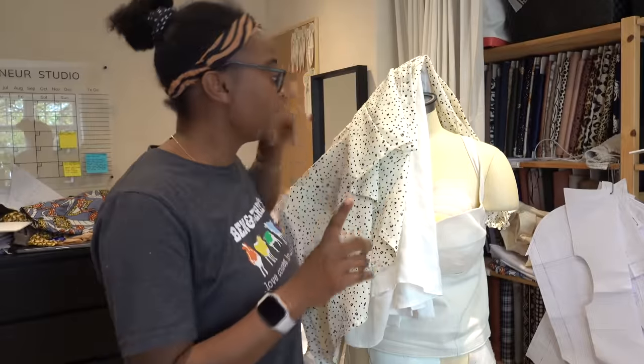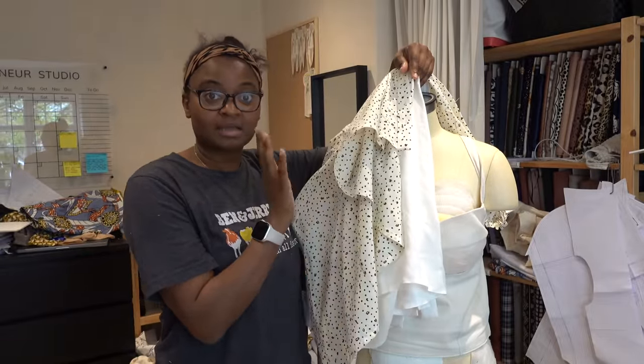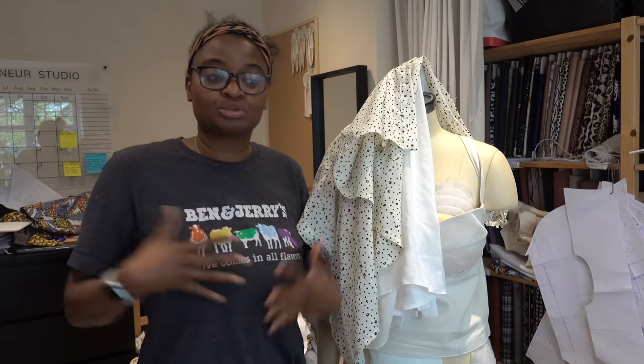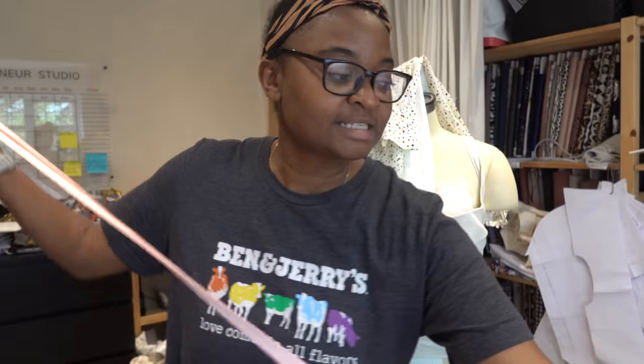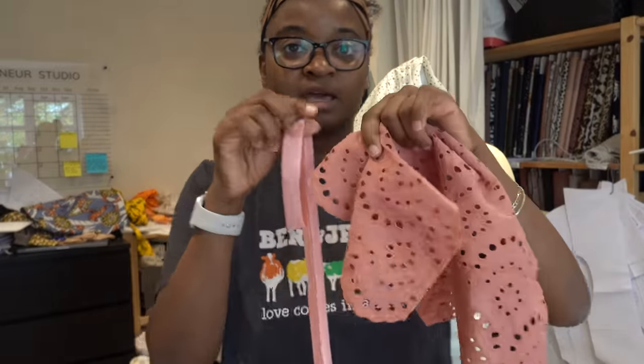For a matching top, I actually used the Alexis dress as a guide and just chopped it at the waist, and we're going to use the top half as a matching top in the same fabric. So it'll be a cute little set. And I didn't have any bias binding in the same color, but this pink should match. But those are the only two things that I will be making, putting things together.